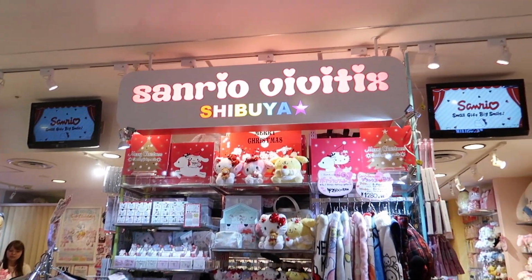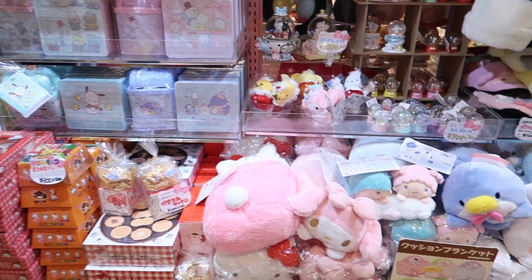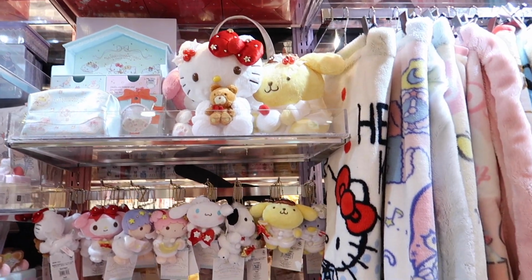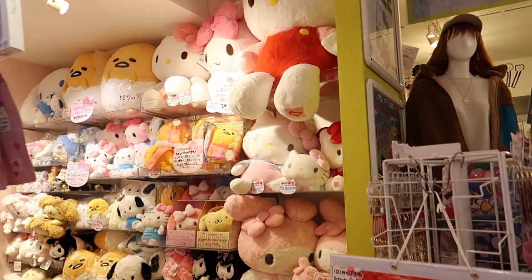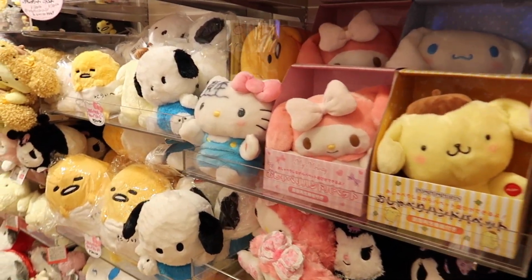I had no idea that they have a Sanrio store inside Shibuya 109, so I was so excited because, if you must know, I love Sanrio and I used to collect it when I was young. So if you're a big fan or you know someone who adores it, then this is the place to go.